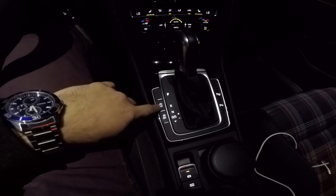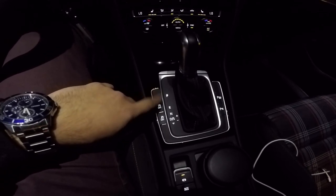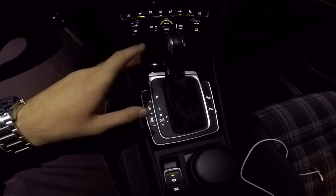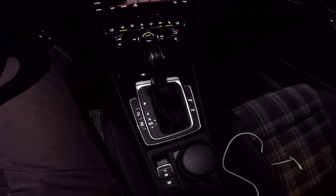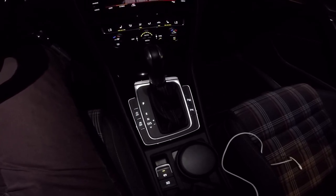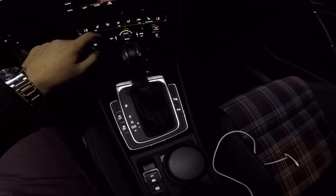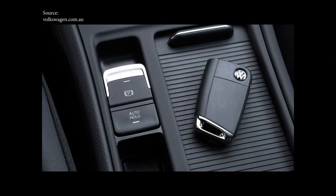Near the gearbox stick, we have four buttons. The start and stop function stops and restarts the engine in specific conditions. If the consumers are not taking too much load from the battery, the engine will stop when you stop the car completely. If the auto hold function, on which we will speak in a minute, is activated, you can take the foot off the brake and the engine will stay stopped. If auto hold is not active, when releasing the foot on the brake, the engine will automatically start.